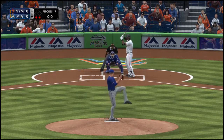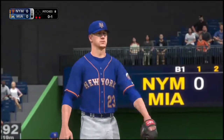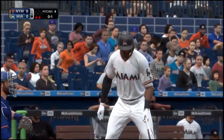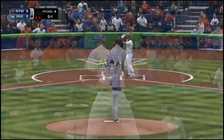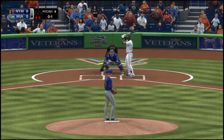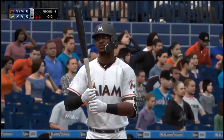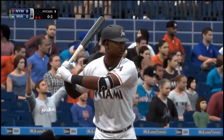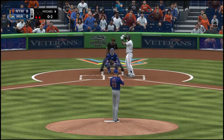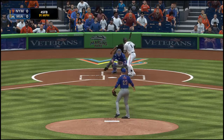He's ready. Here's the first offering. And he gets the call that time for strike number 1. Bases are empty here with 2 men out. No plate discipline that time, and he's in the hole now. 0-2. The 0-2 home. And a wasted pitch there.